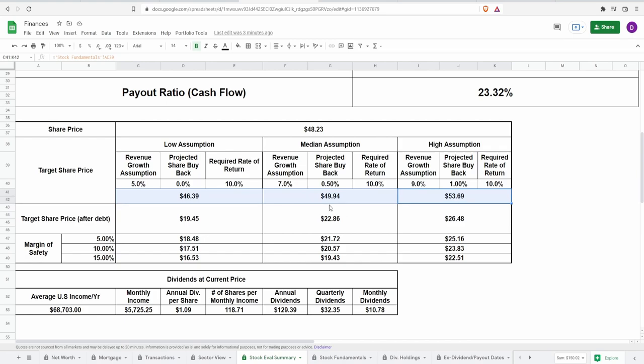So this is where I usually say, hey, these are just my assumptions, guys. All these revenue growth numbers and the predicted share buyback, I am making these numbers up based off of what I think this company will grow into in the future. And even the required rate of return, I want 10% to match the S&P 500.